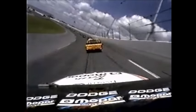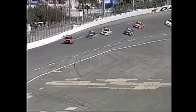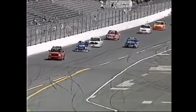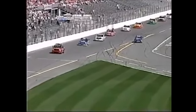The man at the front of the pack stayed out during the last round of pit stops. Rob Morgan in the Axiom Ford. His best career finish, 5th last year at Topeka. The 26-year-old from Conway, Arkansas, grew up on the road courses. Going to pick up the 5 bonus points for leading a lap.